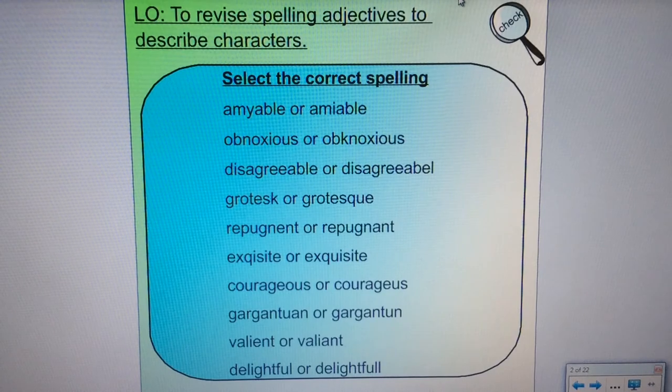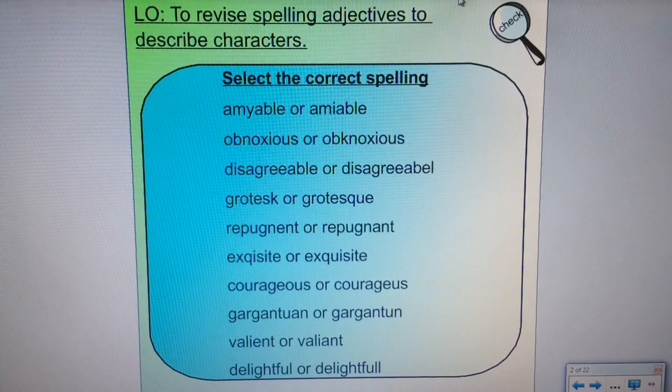Number one, amiable. Number two, obnoxious. Number three, disagreeable. Number four, grotesque. Number five, repugnant. Number six, exquisite. Number seven, courageous. Number eight, gargantuan. Number nine, valiant. And number 10, delightful. Pause the video if you need to, and then we'll see if you got them all right.